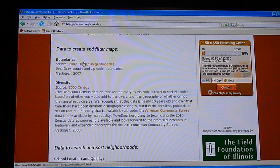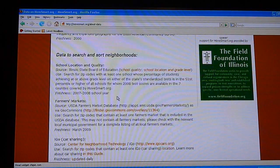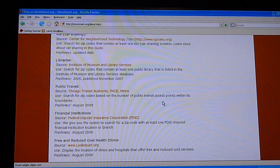Boundaries are drawn from Tiger files, and diversity scores come from the 2000 census. We'll be adding school location and quality, and that data is from the Illinois State Board of Education. Farmers markets come from the USDA. The Center for Neighborhood Technology is giving us a nightly feed of IGO car sharing locations. That'll be up pretty soon. Libraries come from the Institute of Museum and Library Services. Public transportation we got from CTA, Pace and Metra.